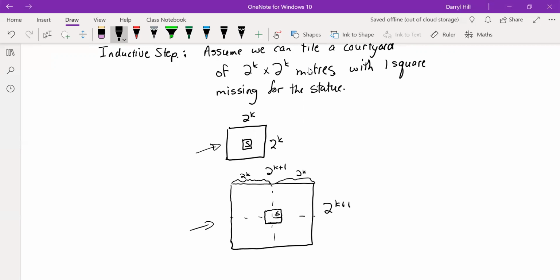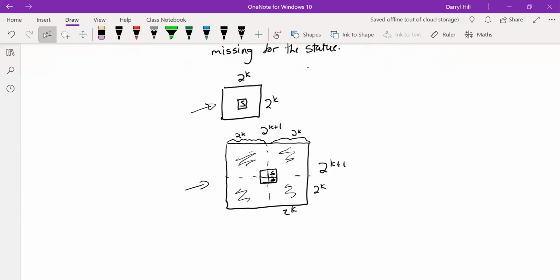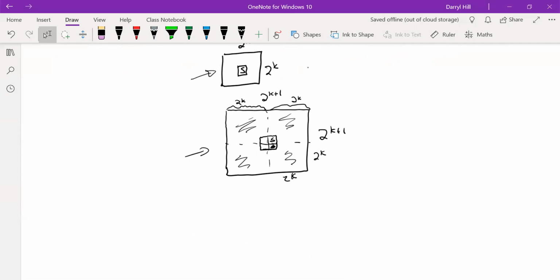And so now, by our inductive hypothesis, we can do this guy here, this guy here, this guy here, and this guy here, because they are 2 to the k by 2 to the k with one square missing, right? So then we can tile any size of courtyard using this technique, right? So that's sort of informally. Did everybody follow, or any questions on that? Yeah, so that's a little bit off the beaten path, I guess.